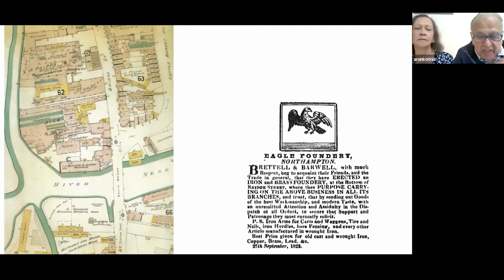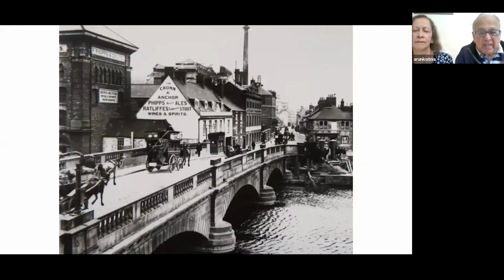And on the right-hand side, what you see is the emblem of Eagle Foundry. What is the importance of this emblem? This emblem appeared on almost all the furniture produced by Eagle Foundry. The next one is actually Eagle Foundry. You can see the foundry there. And on the left-hand side is a very historical bridge in Northampton, known as South Bridge.